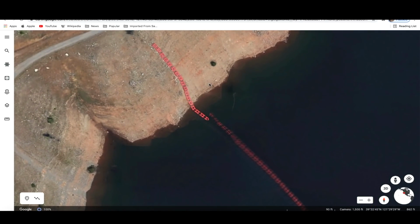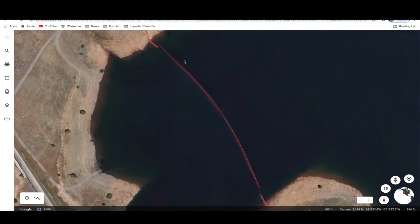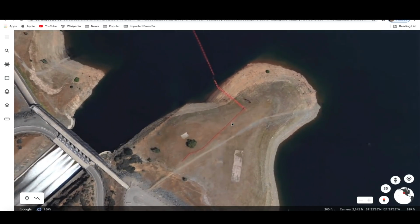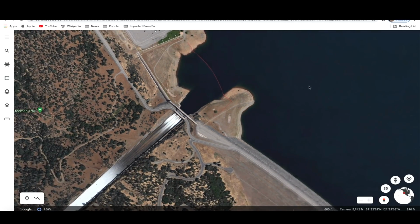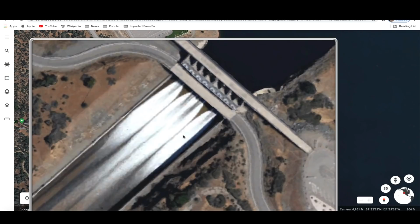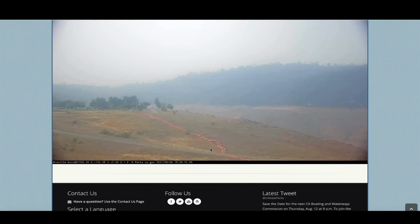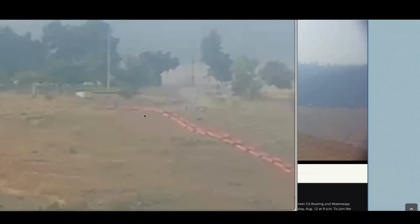That's why that is there. At the time, this was starting to get a little bit low, but nothing like you're about to see. And the rest of it was out here floating over the water. A little bit over here on land, but that too at one time was underwater. And the whole purpose of these things is to keep boats from getting too close to the spillway. So they put a floating barricade out there. But as you can see, it's no longer floating. It's sitting on dry ground.